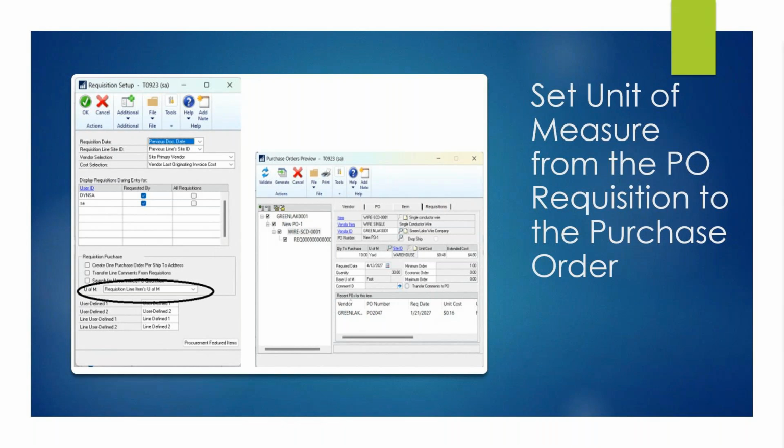So in the 18.6 release, a setup option was added to this window for the user to choose the unit of measure. A similar feature is available when creating a purchase order from a sales order, but you could not find a similar configuration in the purchasing module. So in 18.6, when selected, we will use the U of M from the purchase requisition to create the line on the PO. This is obviously a helpful thing so that the proper U of M is assigned as you're creating the PO from your requisitions.